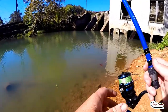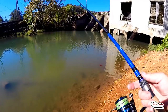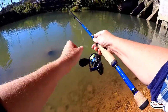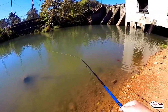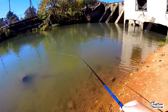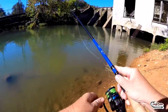A little spinner bait. I've been here for about 15 minutes, haven't connected, tried a few different things, and the trout are just starting to rise up. I'd like to target more than just trout today, but I also want to be able to get some connections, catch a few fish here. This is a little rooster tail in a sort of a brown trout pattern.